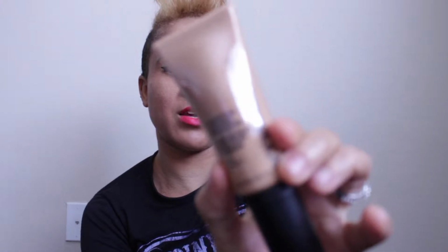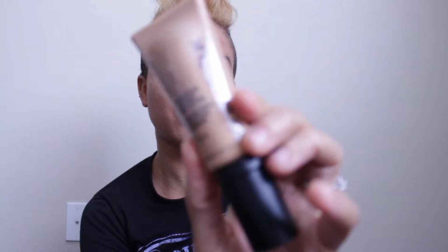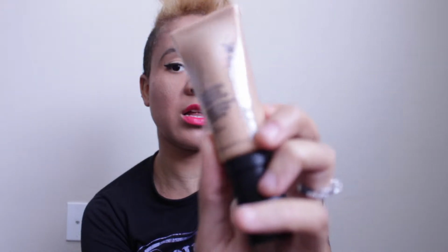Next up is the Sonia Kashuk Perfecting Luminous Foundation. I have buff in 04. It looks like this. Really like this. It's a little light for me, but I can make it work. So yeah, makeup products I've been loving.